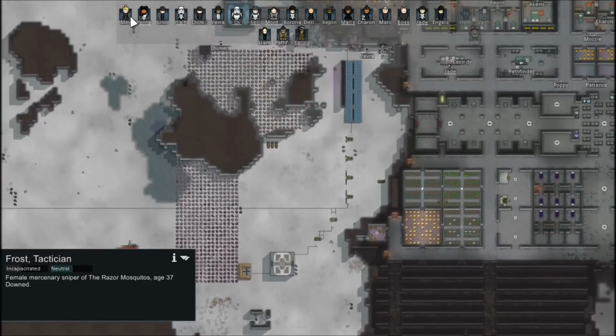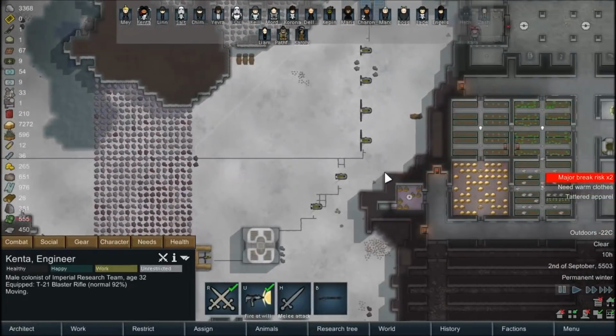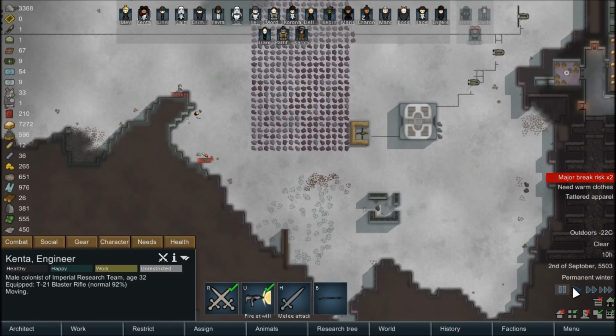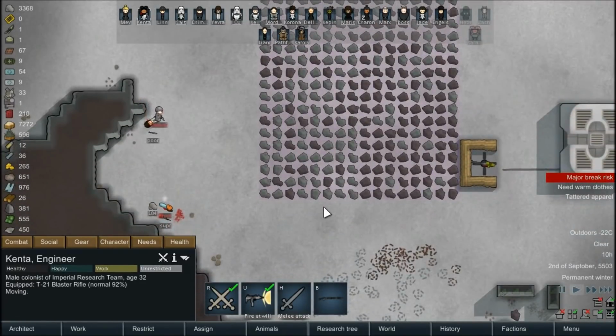Anyway, I believe I've drafted everybody. My UI issues continue. I haven't been able to fix that. So everybody's moving over here to help defend, but the turret is going to have to hold us down for now. So let's get things moving. And the turret fires more slowly than I would have liked. I expected it to be like rapid fire, but it's kind of a single shot.